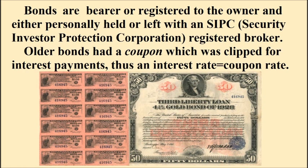Bonds come in two versions: a bearer bond, meaning anybody that's got it's got it. Those are usually really large value amounts. And or a registered bond, that means your name is on it, and you can hold them personally in a safety deposit box or with the SIPC insured registered broker. Highly recommended. Bonds may have a coupon rate, and that comes from the old days when you literally clipped a coupon on the bond to get your interest payment.